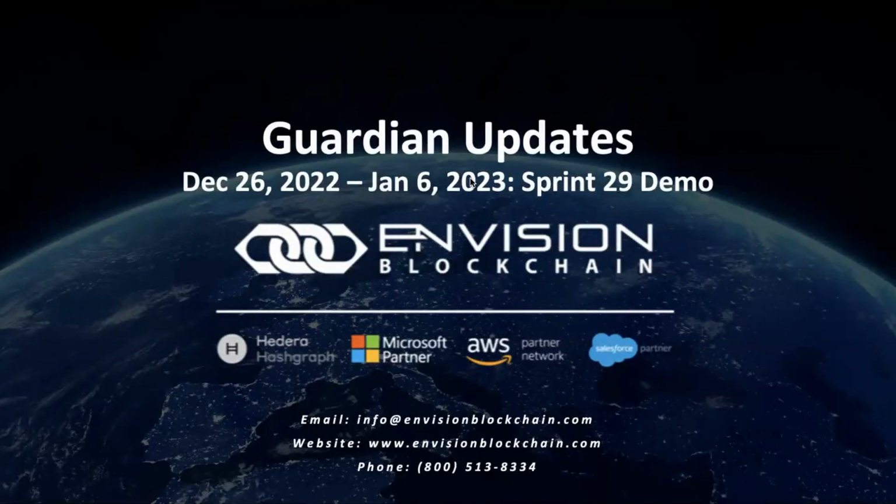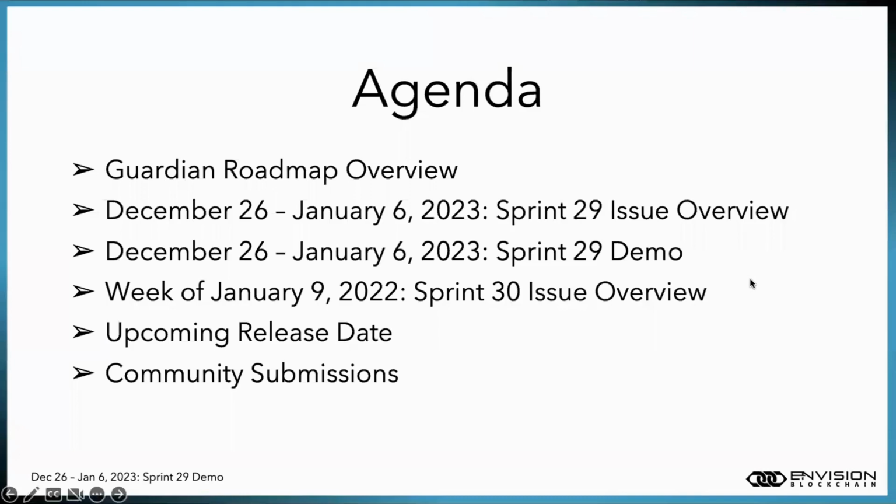Today we'll be giving you Guardian updates of Sprint 29 that lasted from December 26 to January 6. So just a quick overview of the agenda. We'll be looking at the Guardian roadmap. We'll also be talking about the issues that we tackled in Sprint 29 that lasted from December 26 to January 6. Then we'll be flipping over and giving you a short demo on Sprint 29.